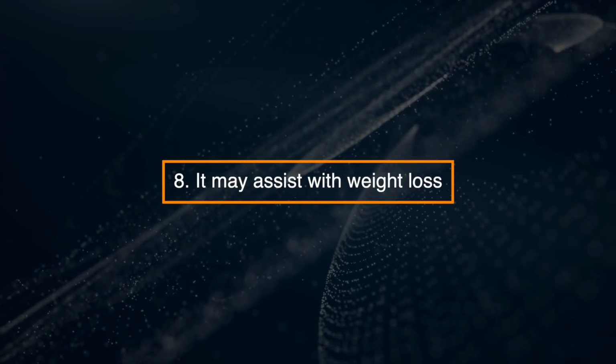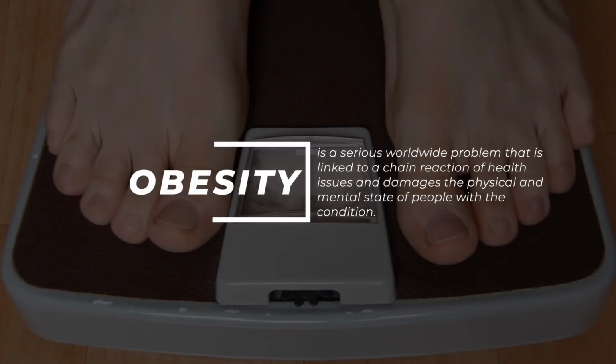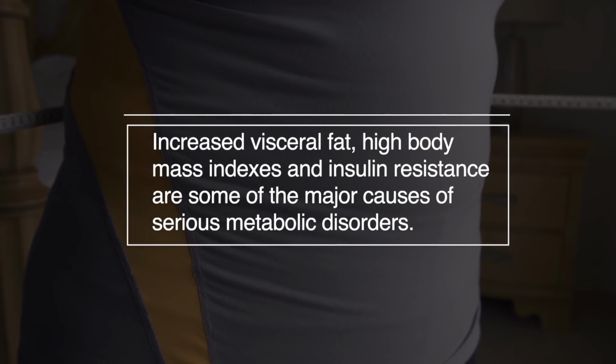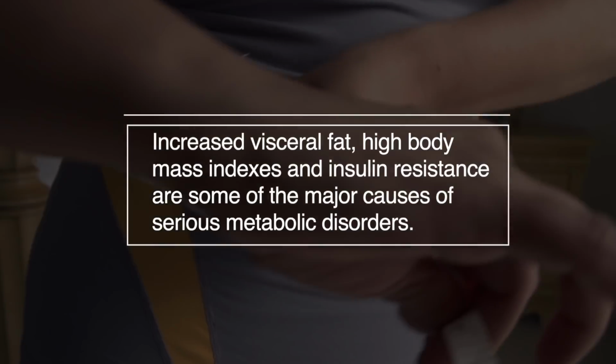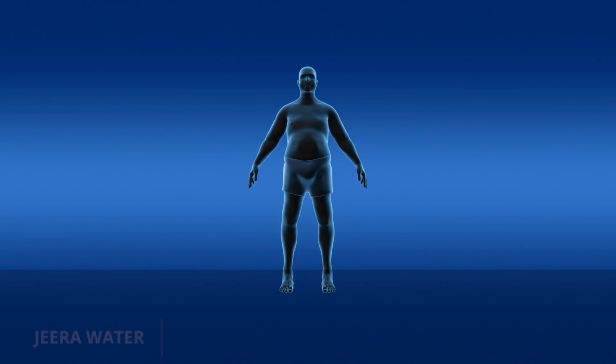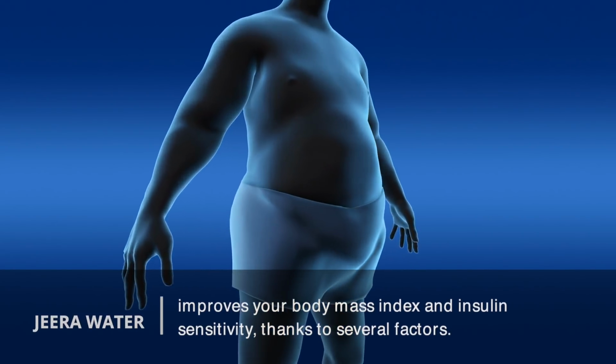8. It may assist with weight loss. Obesity is a serious worldwide problem that is linked to a chain reaction of health issues and damages the physical and mental state of people with the condition. Increased visceral fat, high body mass indexes, and insulin resistance are some of the major causes of serious metabolic disorders. JEERA water improves your body mass index and insulin sensitivity, thanks to several factors.